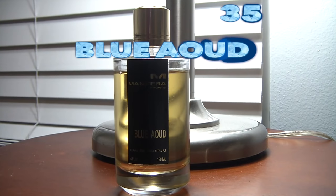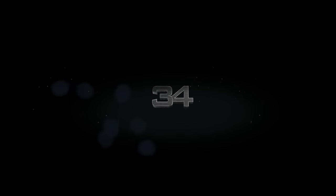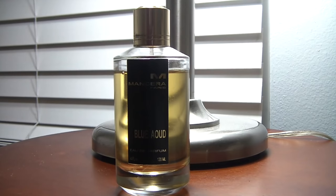I don't know where they get the blue. There's no blue in it. The big player in here, tarragon. Also, you're going to have spices and saffron. There is some rose in here, and it's musky and leathery. But again, the big player, you spray this, instant tarragon. I love it. Moving on. 34.